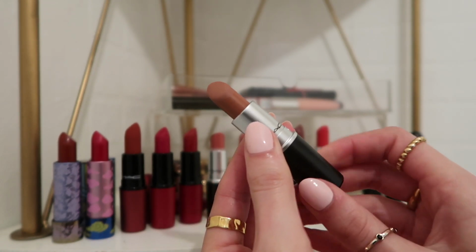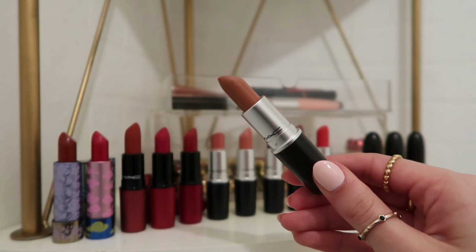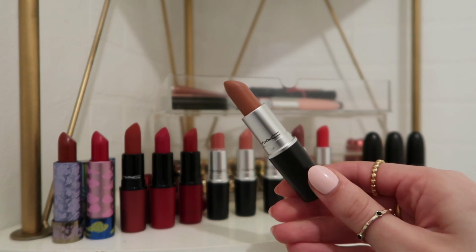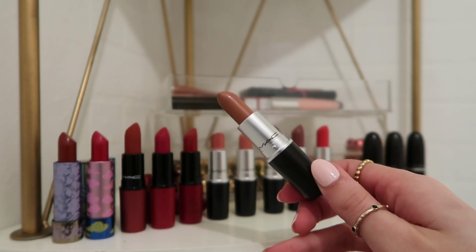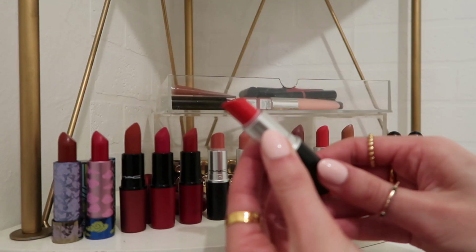This is the shade Yash, which is another one that was on my wish list after seeing so many people wearing and absolutely loving and raving about this shade. Honestly, I think it's maybe a little bit too nude and neutral for me, admittedly. However, I have been mixing it up with some other colours and I do actually end up liking how it looks.